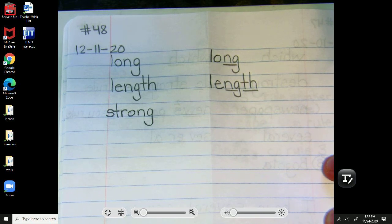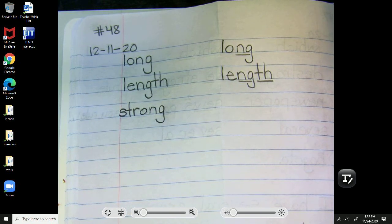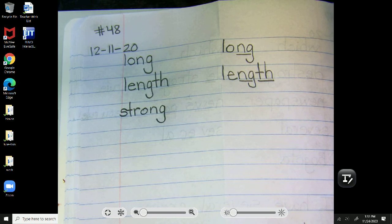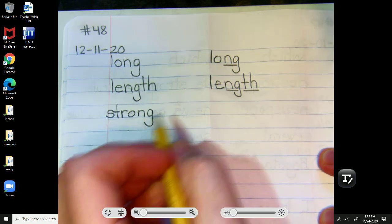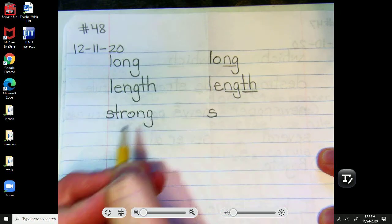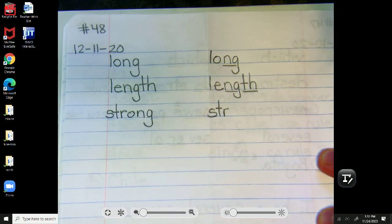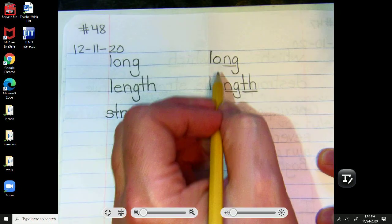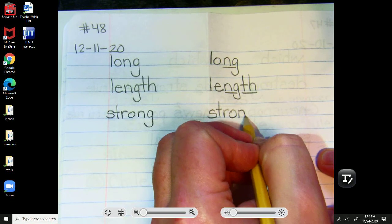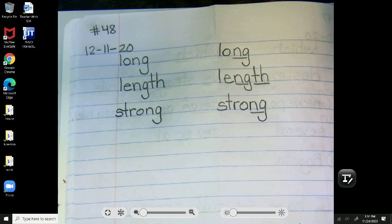You are not strong enough to lift me. Strong. Pause for a moment. Analyze strong. How many syllables in strong? Did you say one? That would be correct. First sound of s, t, r, right? Strong. So str. First sound of o, just like in long. And multiple letter phonogram, strong.